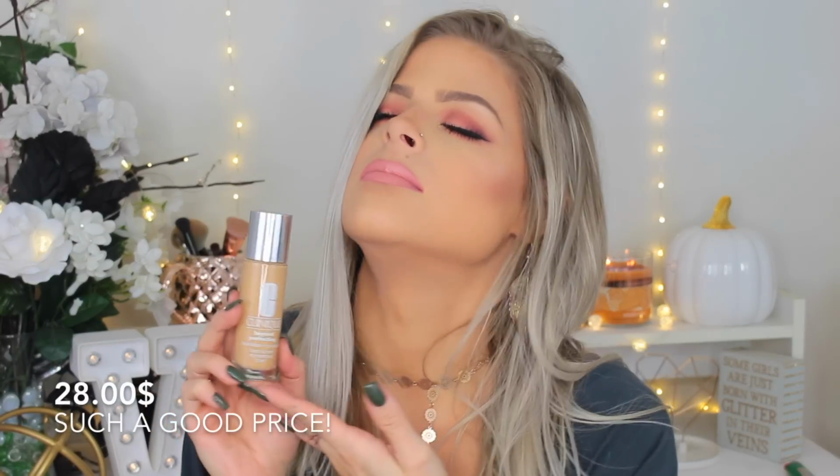The next foundation that I want to talk about is from Clinique. This is the Beyond Perfecting Foundation and Concealer. I love this. I love this foundation so much. This is definitely one of my top 5s. You'll hear about that at the end of this video, but definitely one of my top 5 foundations. It is so good. It has this doe foot applicator, and I am in the color Golden Neutral.